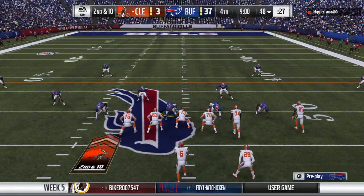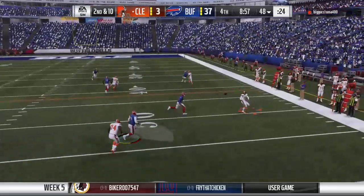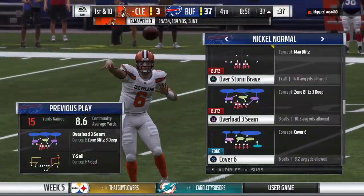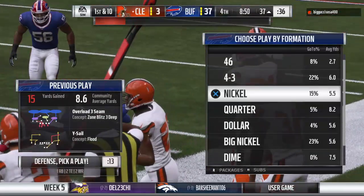Hurry up, here we go. Green 39, green 39. Mayfield dumping it off for Johnson. And he is tackled inside the 40, not quite to the 35. The Browns passing game finding its stride. They've got another first down.